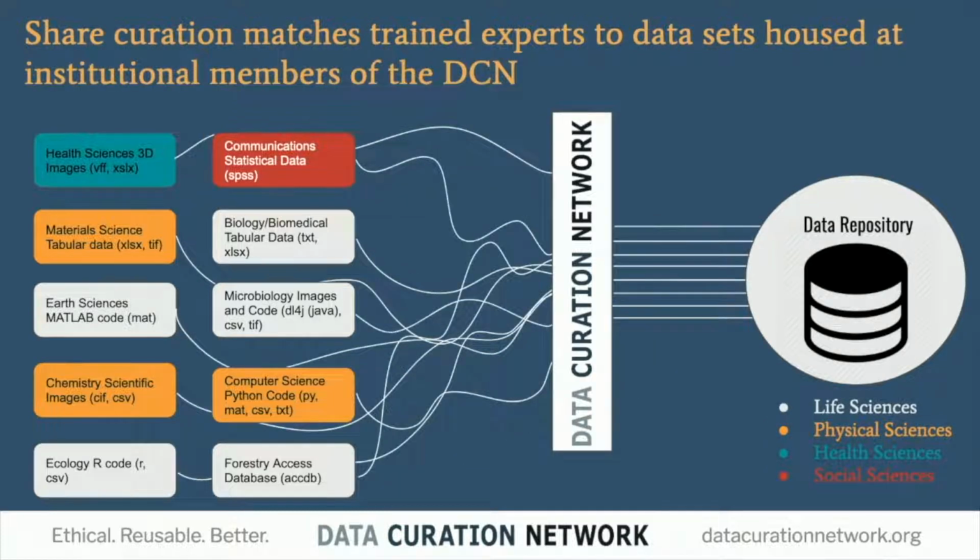That is a lot for one institution to handle, and my institution at least can't hire the expertise needed to cover all of those formats to really do curation at that expert data level. So the Data Curation Network creates a shared staffing platform to really allow for data sets to be matched with the experts that have that specialty in that data format, in that discipline, and we really work across our institutions to provide that broader layer of data curation support.